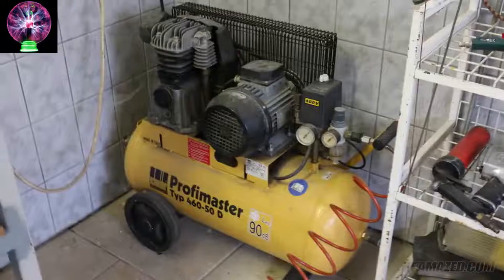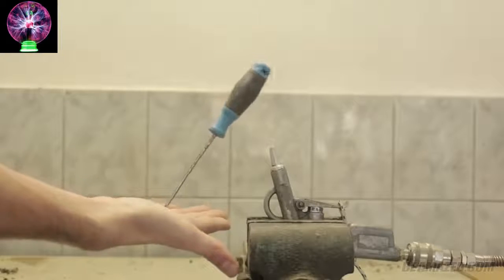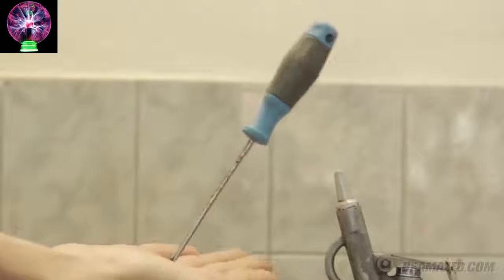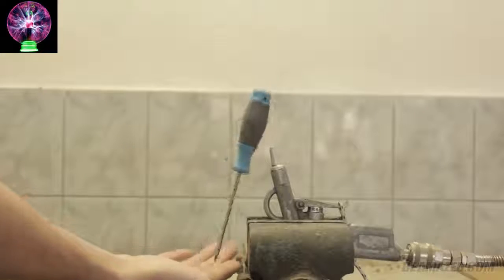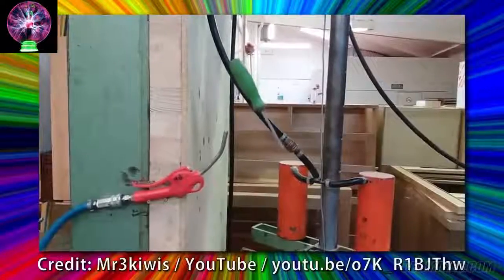What you need is a compressed air blower and a screwdriver. Place the screwdriver at a slightly tilted forward angle above the blower as demonstrated. Make sure that it feels completely weightless in your hand. After adjusting, you then proceed to slowly let go, and voila! A screwdriver floating in midair.